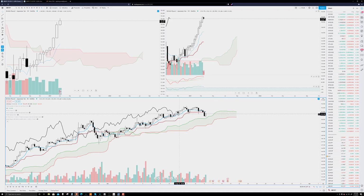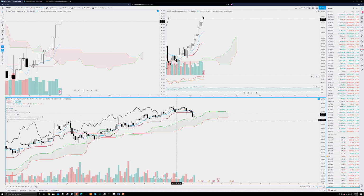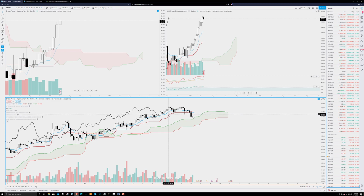The 4-hour here is the key one, and on the 4-hour chart, what I'd be looking for is for the lagging span to have a 4-hour close below the candlestick. That would be anywhere between 150.84 and, depending on where this is at on the 4-hour chart, really we're going to have to see that anywhere between 151.21 and 150.84. So those are the levels that we'd be looking at.